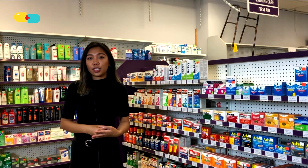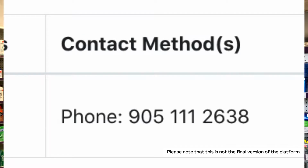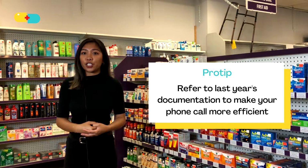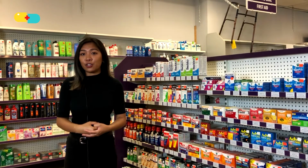or other missing information. For patients that don't have access to technology, our platform enables your staff to keep track of and assist these patients with their documentation through a phone call. You can also look at their documentation from a previous year to help you make that phone call more efficient. Since documentation is complete ahead of time, patients are less likely to no-show.